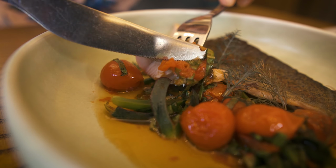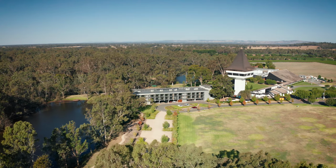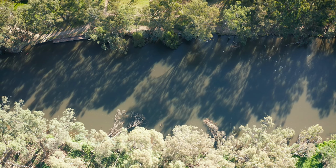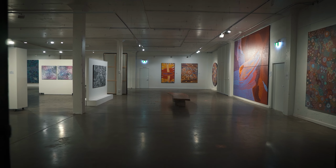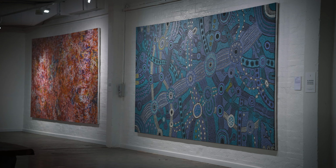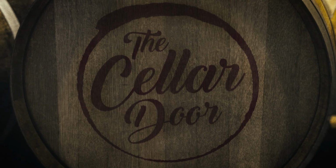While I finish this plate, let's have a look at what's coming up next. After the break, we're taking a look at Mitchelton's history along the banks of the Goulburn River. Then it's a visual treat as we head into Mitchelton's art gallery. Don't go anywhere, we've got lots more to explore.